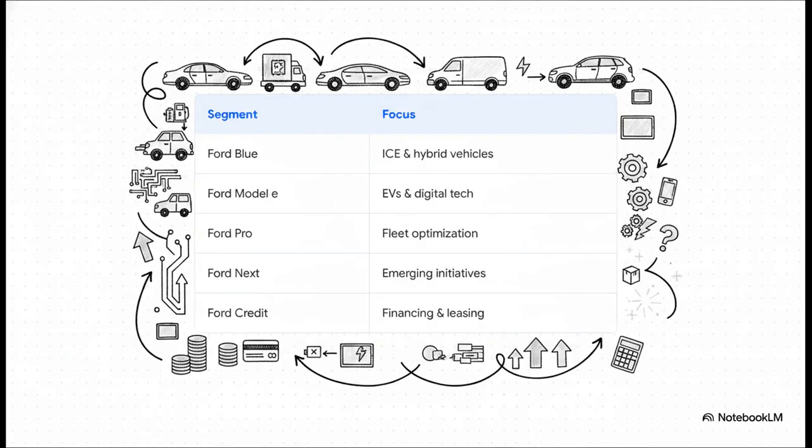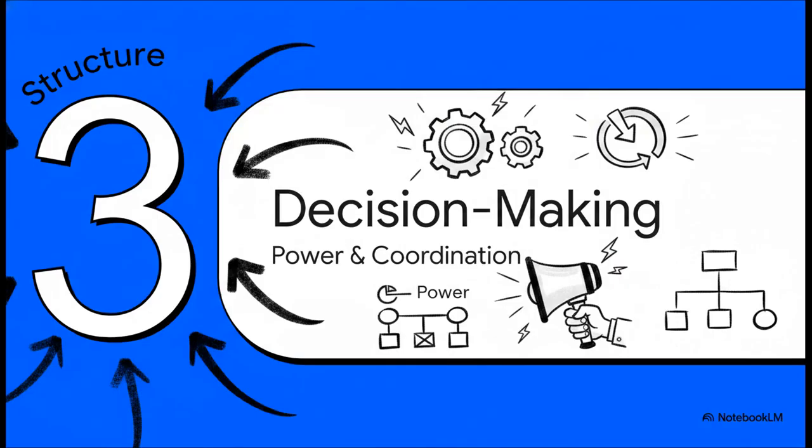Now look at Ford. They do exactly the same thing, but instead of customers, they focus on products and services, creating these highly distinct value creation buckets. You've got Ford Blue housing their legacy internal combustion engine vehicles, while Ford Model E is strictly dedicated to electric vehicles and software. They are intentionally grouping their specialized knowledge and labor right around specific product lines to maximize innovation and performance. Moving on to part 3, structure as decision-making.